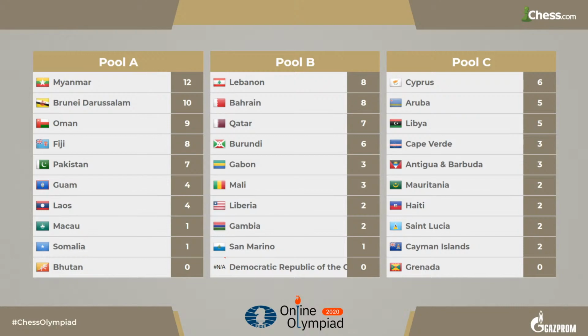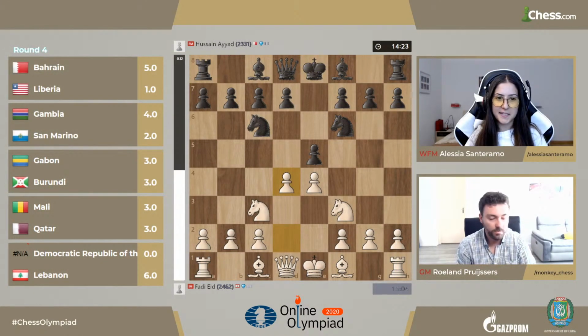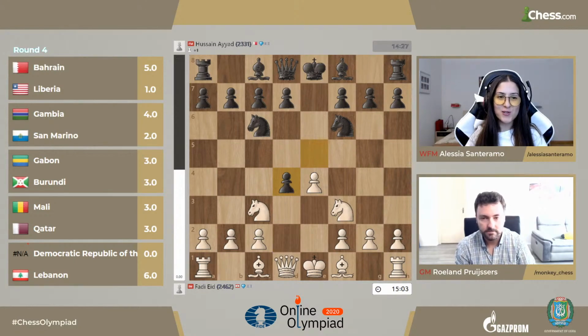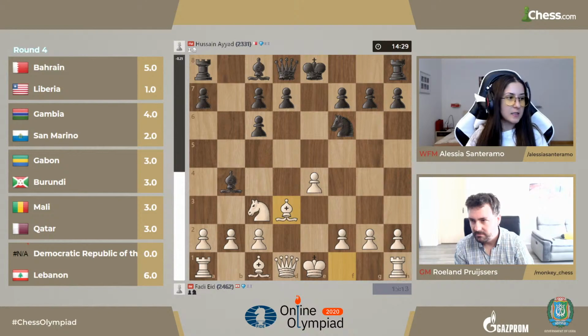So we are now at Pool B, and we are going to start with round five in just a moment. And we're going to take a look at what pairings we have in store as well. Let's see which match would be interesting to follow. Just one thing to notice: Gabon against Burundi is 3-3. So I guess both of these teams have chances to qualify.